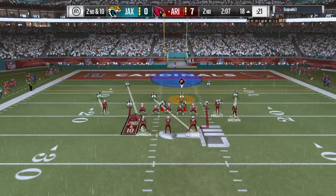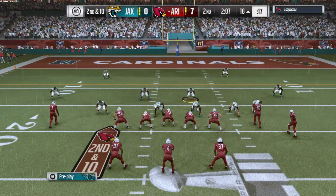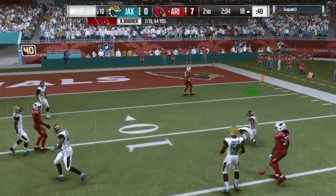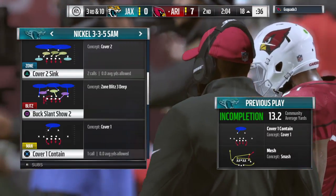All right, here we go. Green 39. He'll try again with the arm here on 2nd down. And his throw's going to be incomplete. Michael Pruitt, the big tight end, is intended receiver.